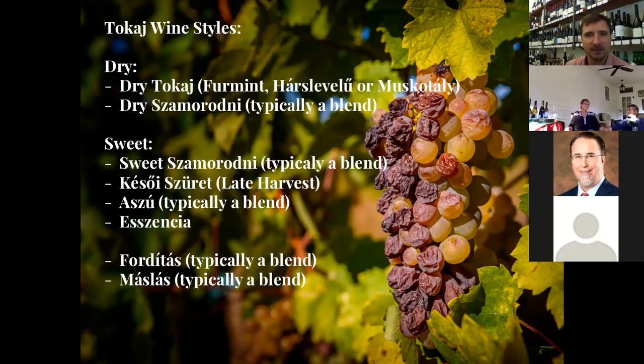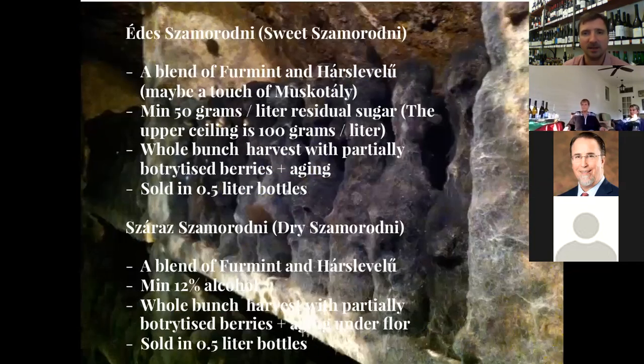If you look at this photo, then you can see a nice Tokaj bunch, totally ready to be harvested. If you cut the whole bunch that you see on the photo, then you will be making the Szamorodni wine, the wine you're having right now. That's a Szamorodni wine, made from whole bunches like this. So how is it made?